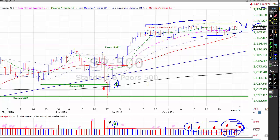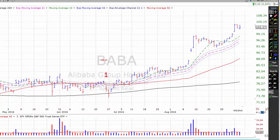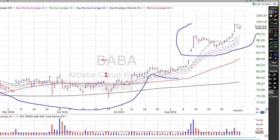We hold Alibaba, which we bought on the breakout from this cup and handle base when we gapped out on earnings. We paid $85 for Alibaba. Right now it's trading at 102.57.